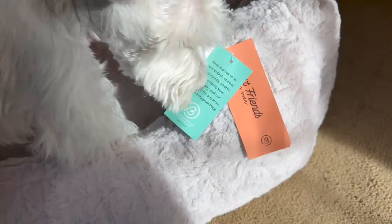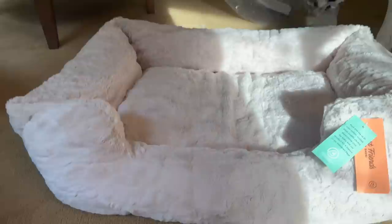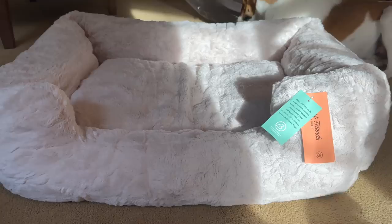Do not do that. So this is the Luxe Fur. It's very soft and silky. And this bed has a memory foam center and it is cut out right here in the front, which is kind of pointless in my opinion because he can just step over the side. Now he's gonna play with his elephant. But it is a good looking bed.